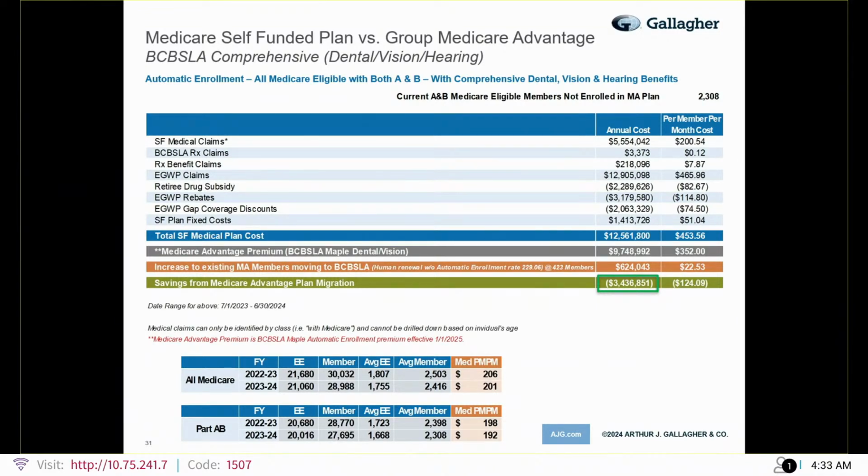And real quick, the $3.4 million savings for the Medicare Advantage plan, that is with the removal of the premiums of the retirees that are on the Blue Cross plan. That's still the cost savings. Yes, the 3.4. The retirees would have no premium. That removal of the premium is correct. Yes, for the retiree only.